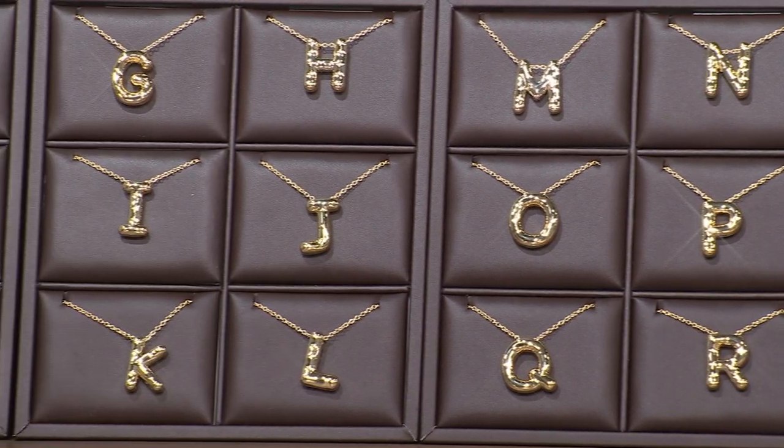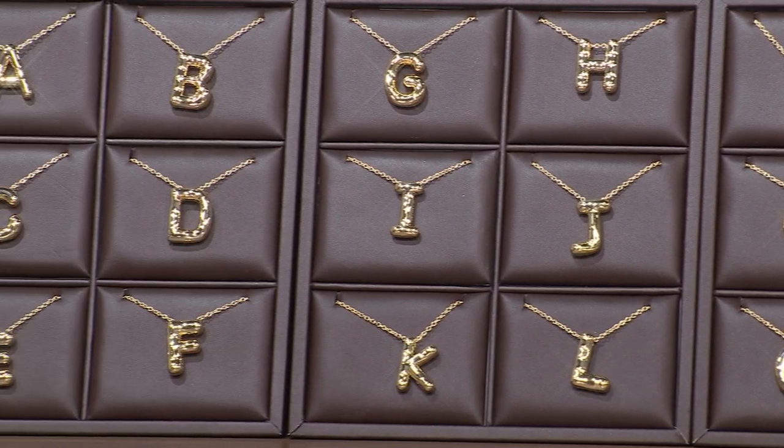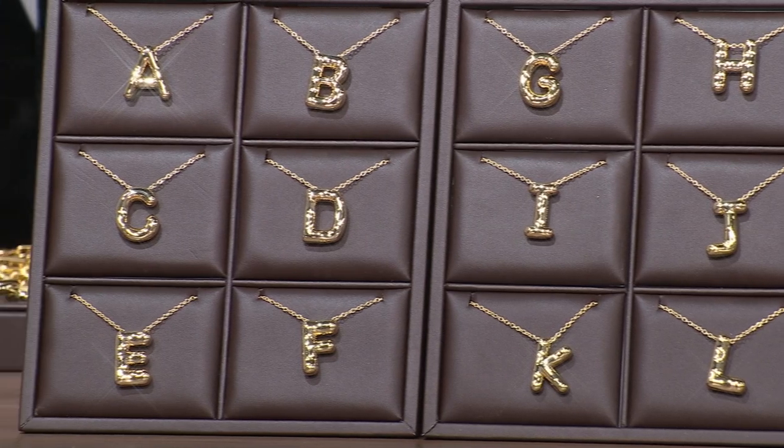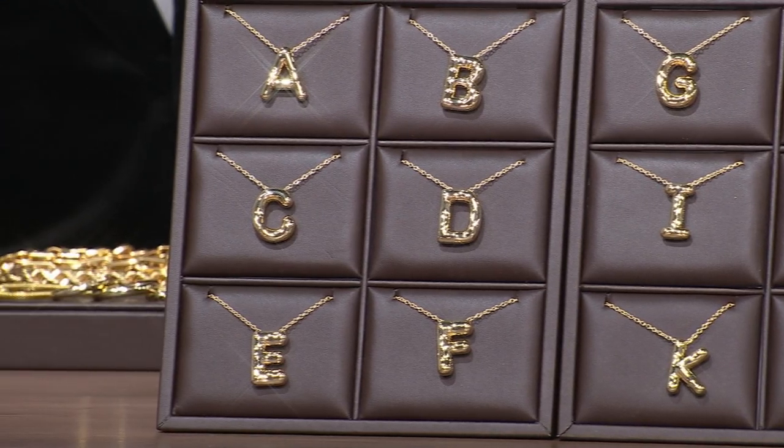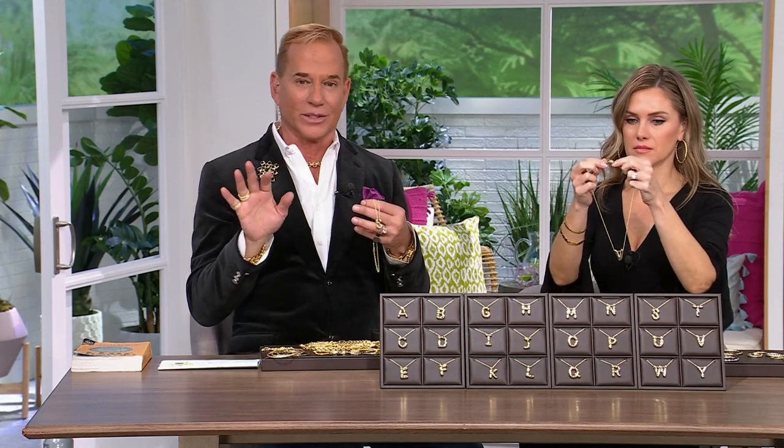We haven't done the puffy initials ever before, and these are substantial. You can see and read these from across the room. I hate the kind of initials where you're like, is that an L or an S? Or is it an F? You know, I hate those. These, you can see it from across the room.